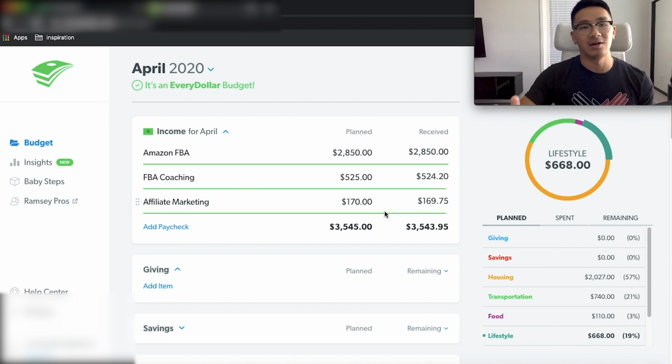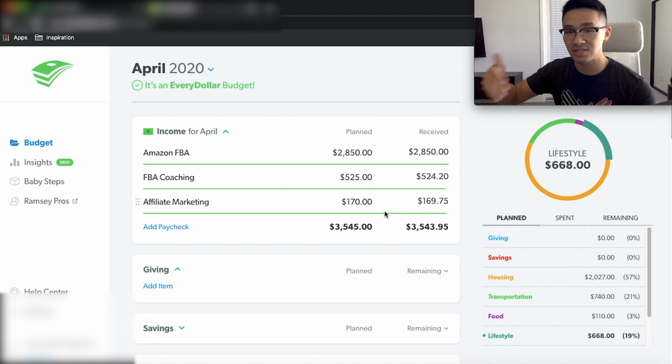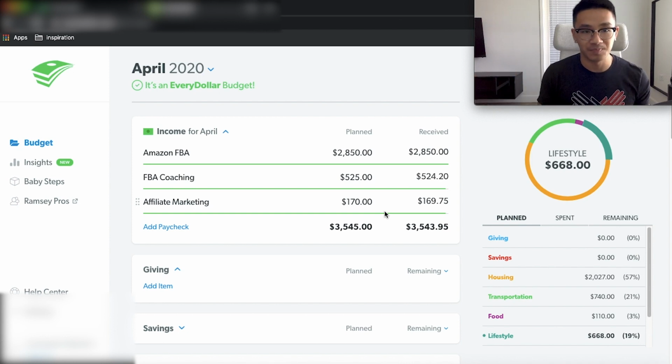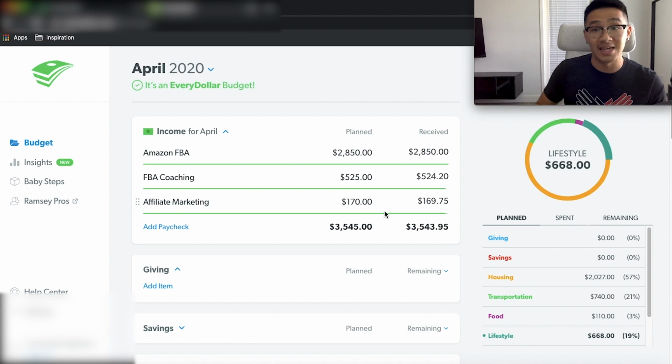I'm in a good place right now, and I continue to do this same path of reinvesting, and I will get to freedom at some point very, very soon. But if I keep spending all my money, man, I ain't gonna have no freedom, bro. I'm gonna have debt. That's what I don't want.